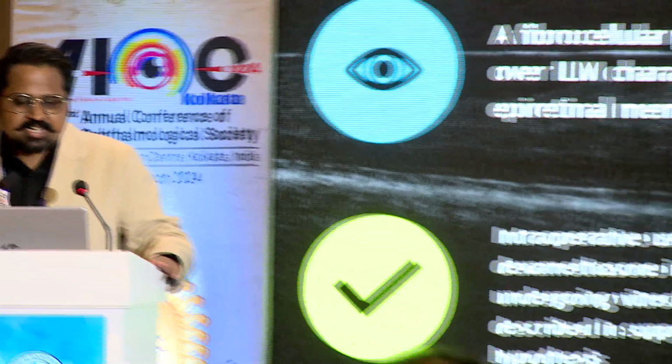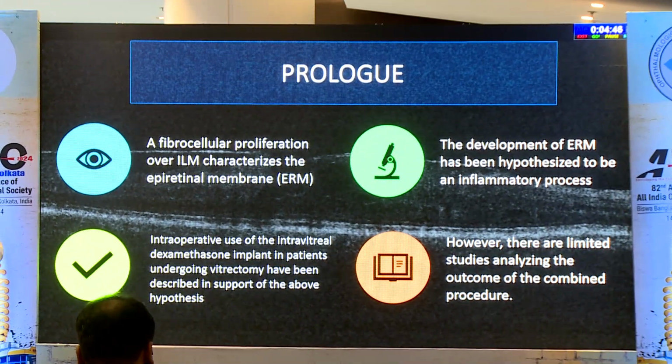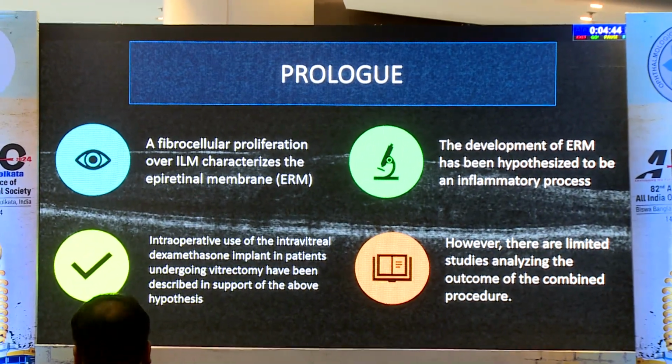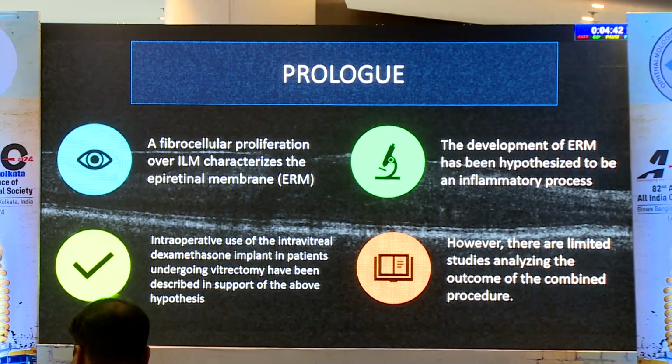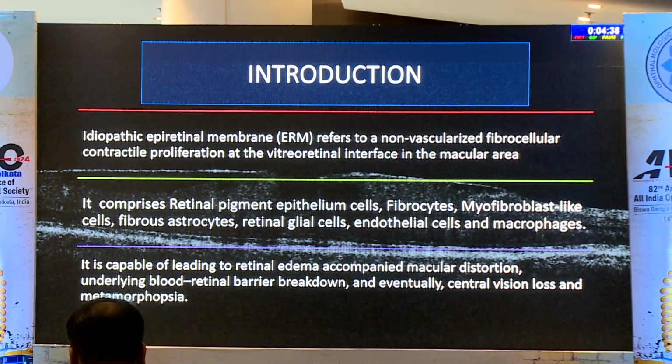Good afternoon, everyone. The topic is intravitreal dexamethasone implant in epiretinal membrane surgeries. This is a retrospective analysis. ERM is a fibrocellular proliferation over the ILM, and its development is an inflammatory process. Recently, there are studies which have started using intravitreal dexamethasone implant in patients undergoing vitrectomy, and they support the above hypothesis. However, there is a limited number of studies analyzing the outcome of the combined procedure.